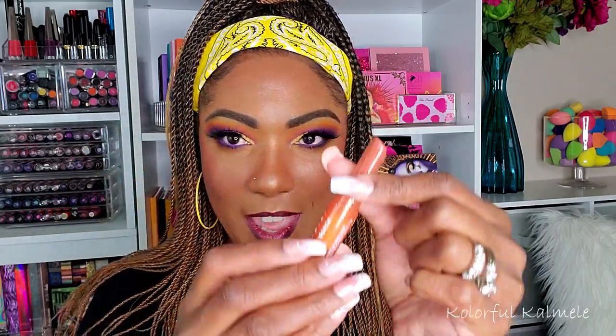And done. I can't smell anything, so unless my nose is dead, it doesn't have a scent. But yeah, really, really cute. I don't know what made me grab this. Maybe I just wanted to try it, but yeah, this one is golden pear. Very pretty.